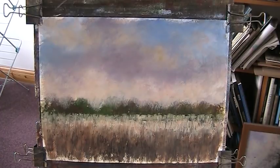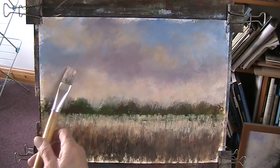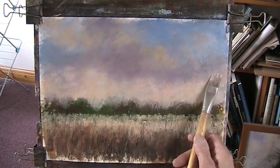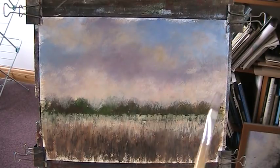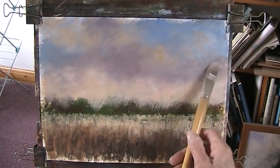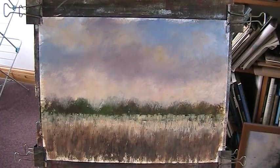You can paint it in thick impasto, which is lovely. So there's a bit of impasto there, just to break the monotony of it. Try and cover those trees underneath. Well, that's quite an interesting sky, isn't it? Right, let's get back and do some tea drinking.